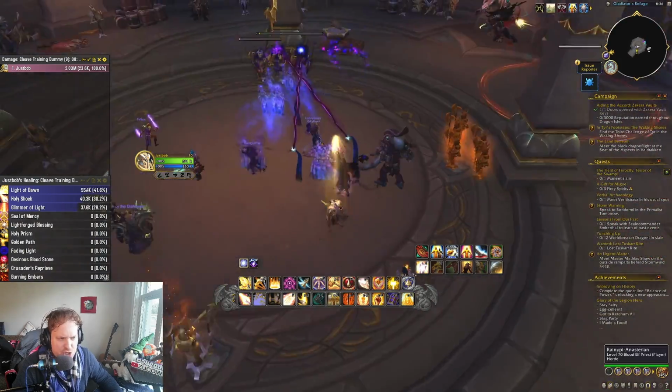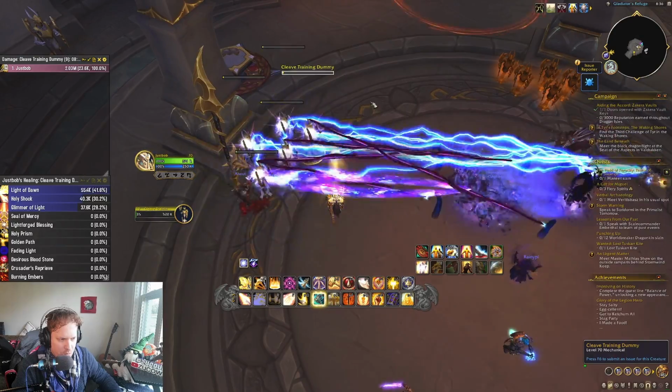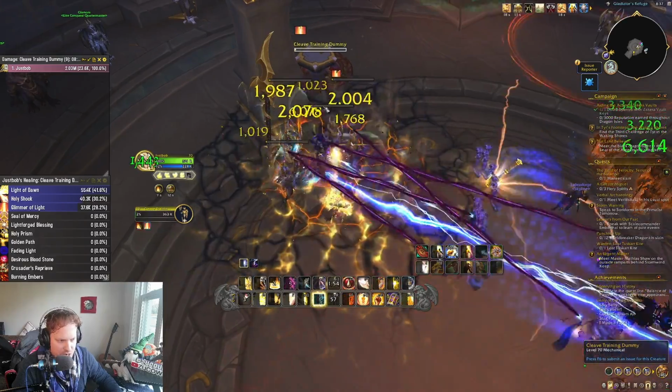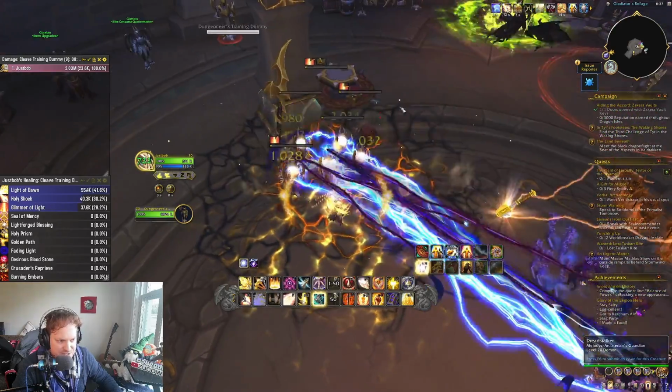So let me just show you Light's Hammer really quickly here, okay? We're going to go Wings. Yeah, we're going to throw Light's Hammer down. Now I'm going to do Holy Shock, 1 Crusader Strike, Holy Shock, 1 Crusader Strike, Holy Shock. That's the amazing amount of CDR that you get.